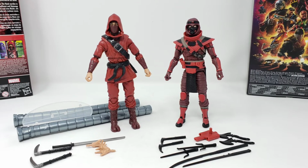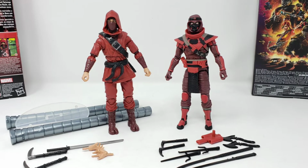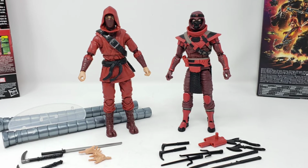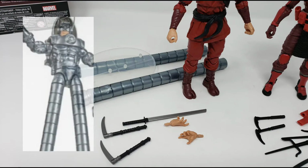Having said that, you are getting extra value with the Legends Hand Ninja since it does come with the Build-A-Figure Stilt-Man pieces, and the Legends Hand Ninja is also noticeably taller. For the purpose of this video though, we will leave the Stilt-Man pieces out, as the purpose here is to review the Hand Ninja on a comparative basis with the Red Ninja.